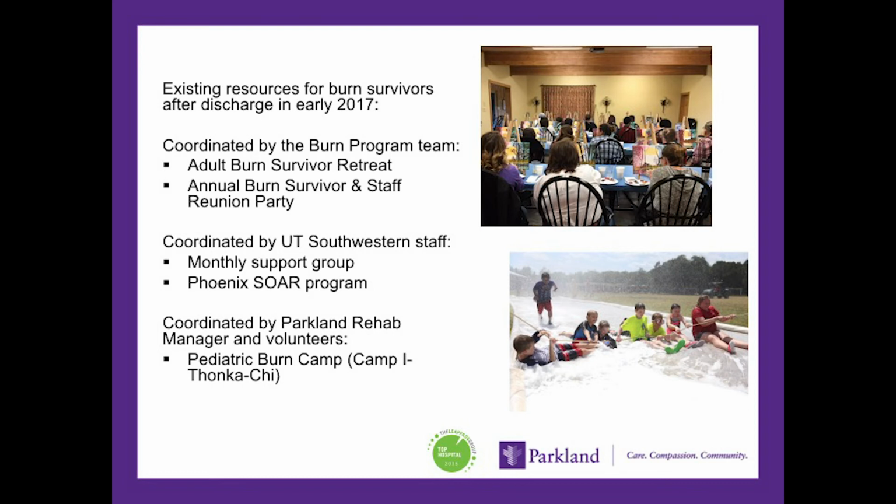And they also coordinated our Phoenix SOAR peer support program, which at this point in early 2017 had really fizzled out. Speaking with the Phoenix Society and other SOAR coordinators, I realized that this is kind of normal. A lot of centers go through fluctuations in their peer support program engagement and activity. Around 2010, 2011, our hospital actually went through a period of governmental oversight where the volunteer services department really clamped down on who could be in the units and the requirements they had to go through to become a Parkland volunteer. I think this really squashed our peer support program for the few years that followed. So when I was looking at this, I thought, okay, we have to fix SOAR too.